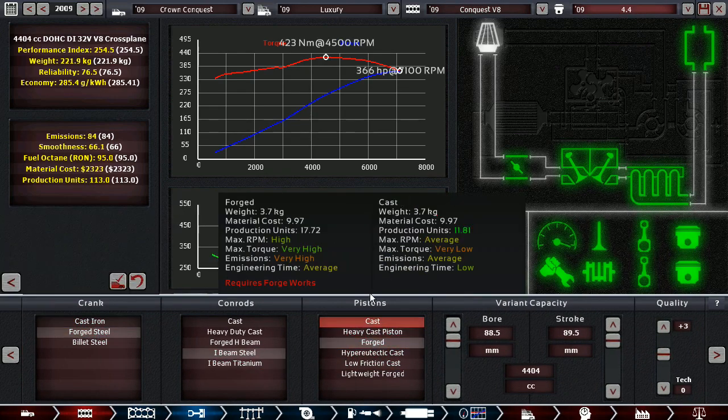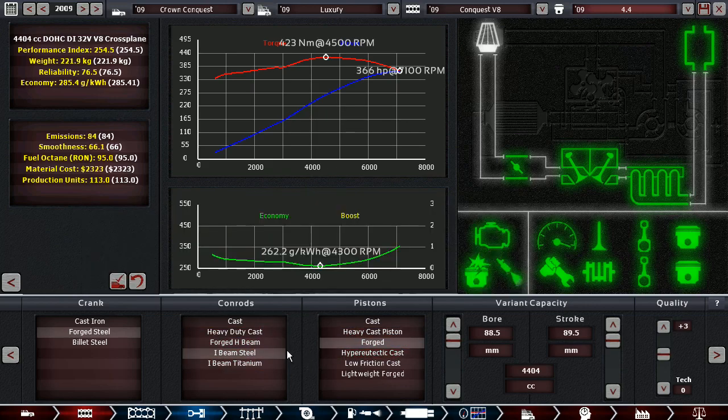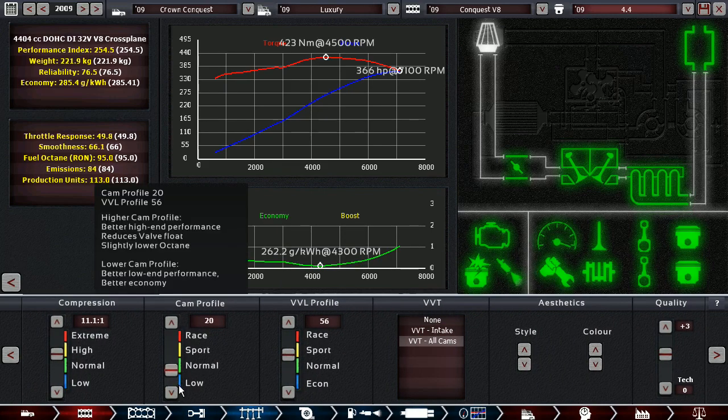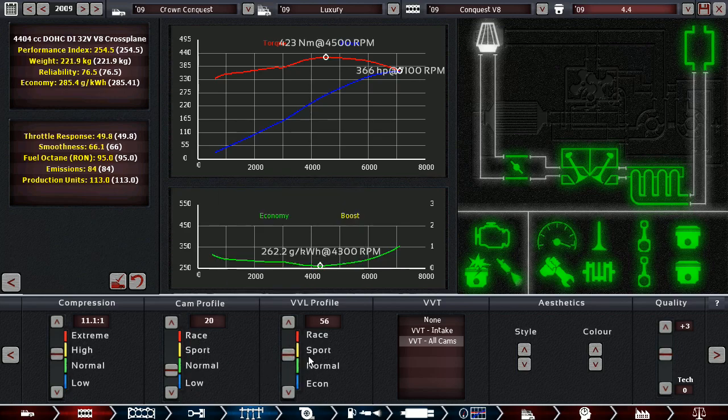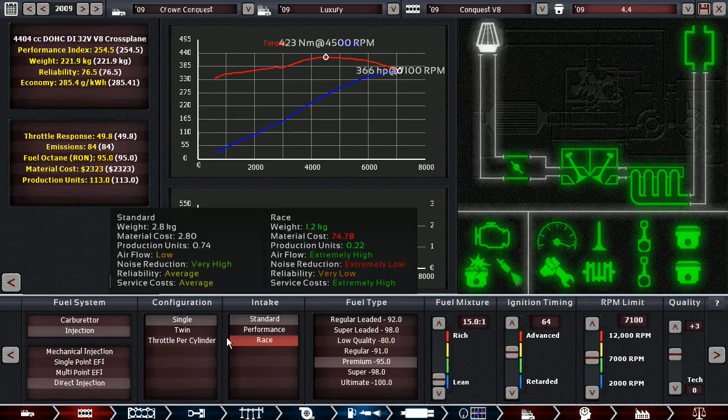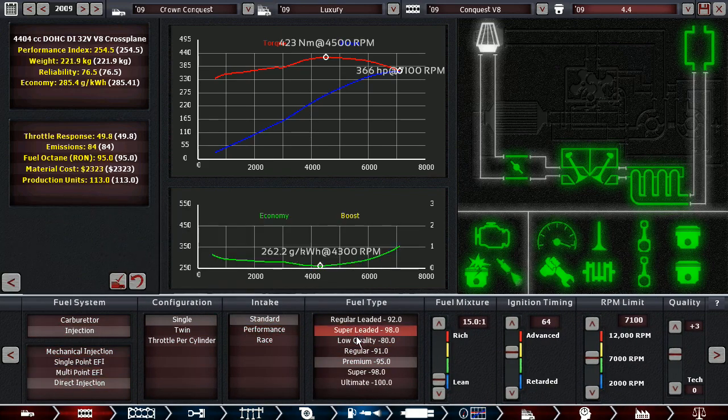Same internals as on the premium version, forged I-beam steel and forged, and then +3 quality as well. Again, low cam profile, modest VVL profile, like average VVL profile. 11.1 compression ratio as on all the other engines as well. Still direct injection and all the way leaned out. Same RPM limit as the premium version.